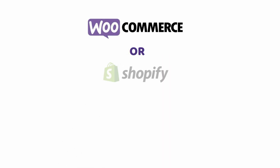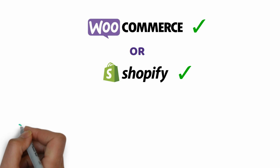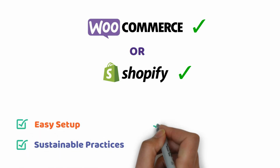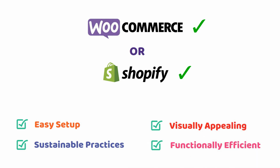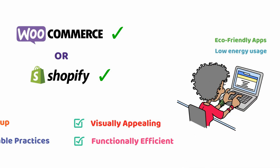Step 1. Choosing the right platform. Selecting the right e-commerce platform is your first big decision. Platforms like Shopify and WooCommerce are fantastic for beginners. They offer easy setup, support sustainable practices, and provide plenty of options to make your store visually appealing and functionally efficient. Look for features like low energy usage, eco-friendly apps, and themes that reflect your green ethos.